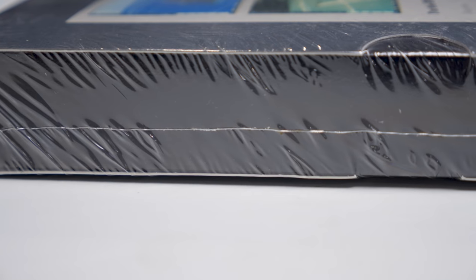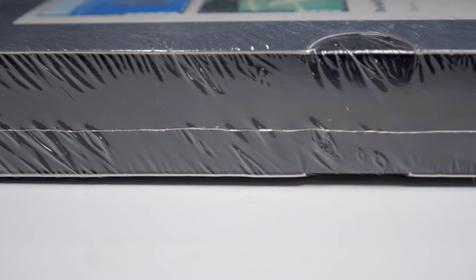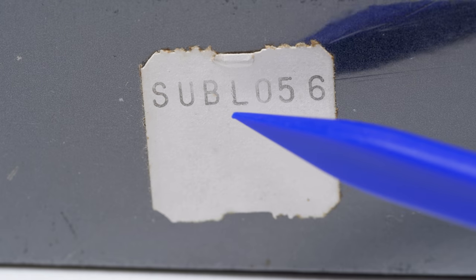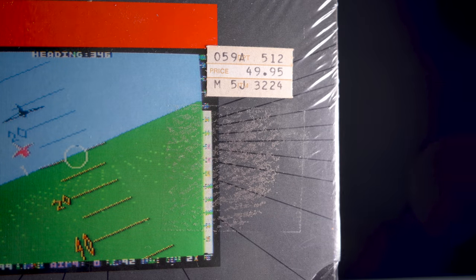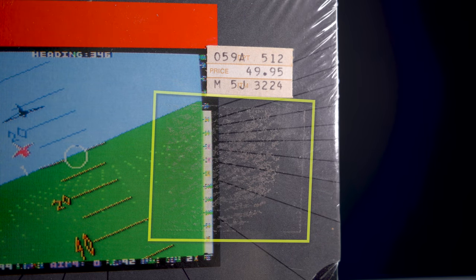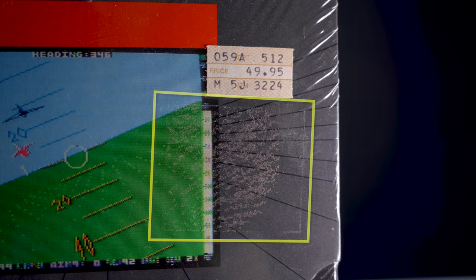This has many hallmarks of original wrap, including clean seams, no excess material, and flexible wrap. But what's more telling is that it still has one of its stock stickers attached. And if you look very closely, you can see that there was a large rectangular sticker from the publisher that was affixed to the film at one point, but has since fallen off. My verdict? Original.